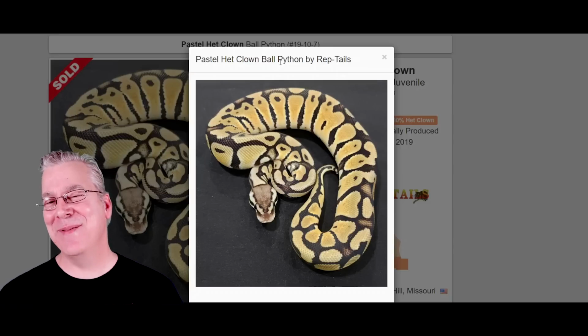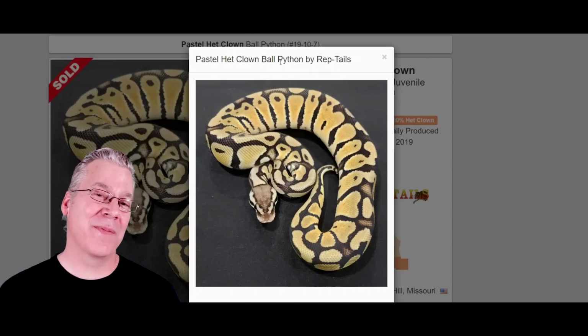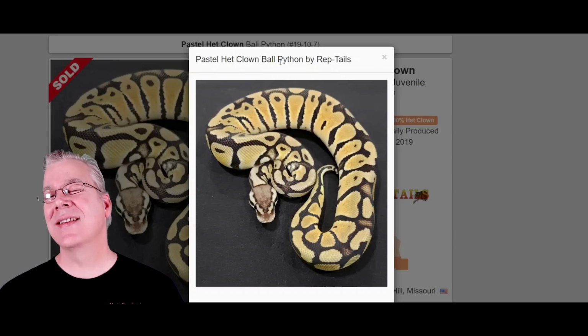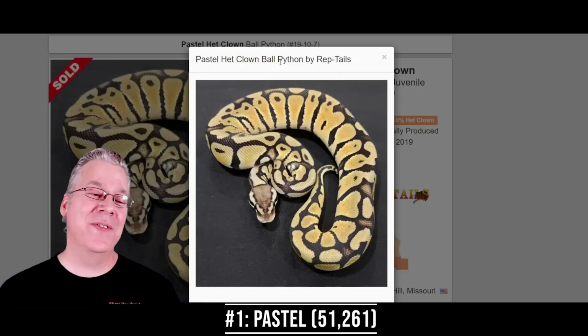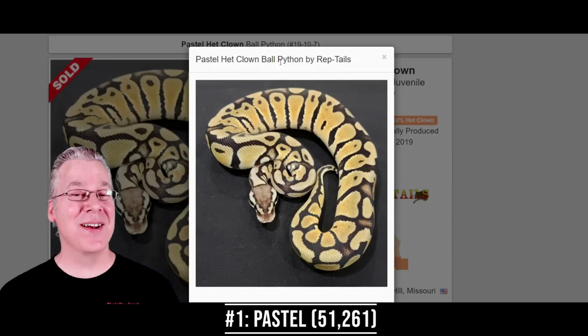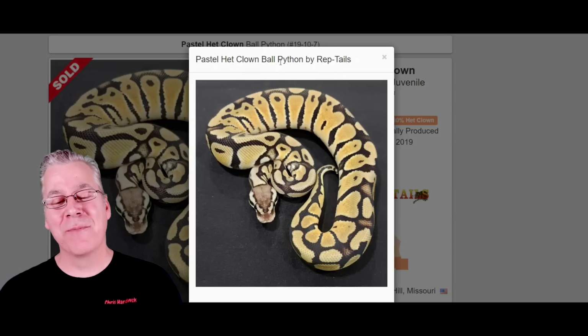And if you're wondering how many pastels are over here, I added them up, and there are different sections of Morphmarket. I added up the US section, the European section, and the South Africa section. And for pastels, coming in at number 1, it is 51,261 pastels. It's like a small city. It's pretty amazing how many pastels are over here on Morphmarket.